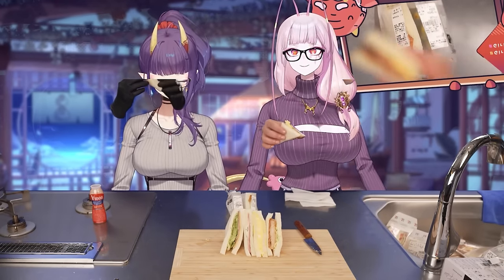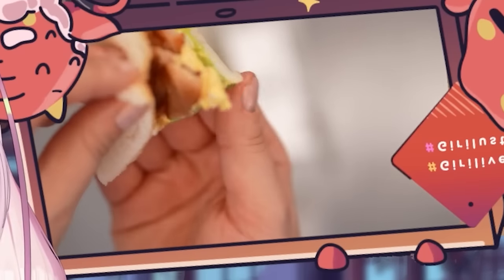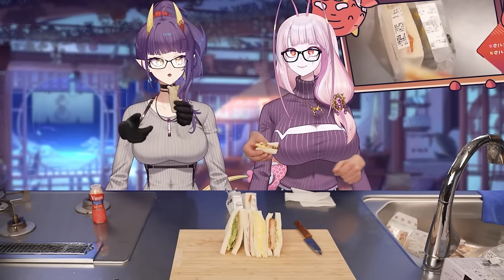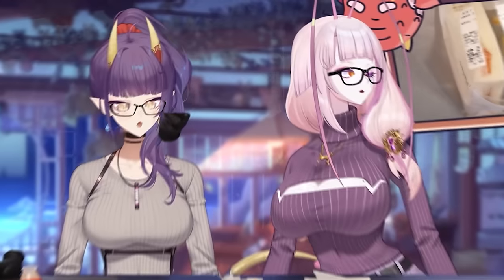So let me just very quickly... You can eat it. I just want to share our communal wife. So same thing. The egg salad with a little tiny bit of lettuce, and actually it's chicken and teriyaki. Now my problem with the egg salad, if you remember, was I found it just a little bland. So is this going to convince me?